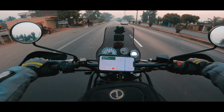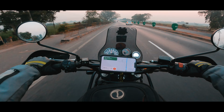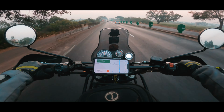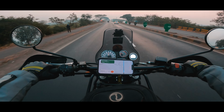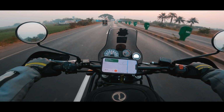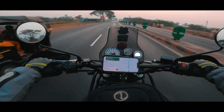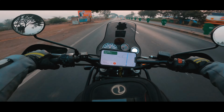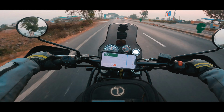So today we are headed to Bhuleshwar temple, which is situated 45 kilometers from Pune and somewhere around 10 kilometers from the Solapur highway, inside. It's near Yavat, and we're also going to cover Ramdara, which is located on the way back. So stay tuned.